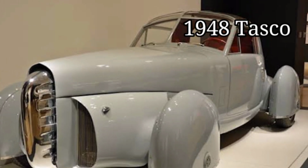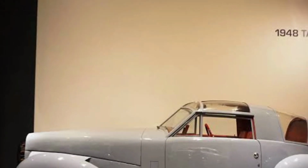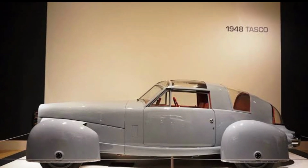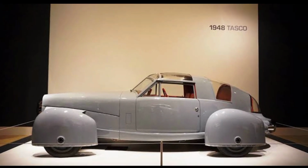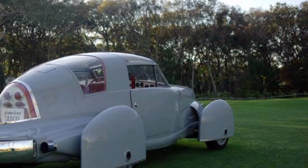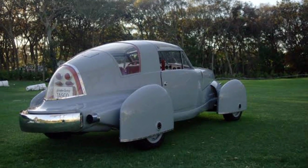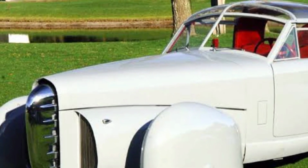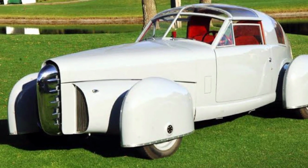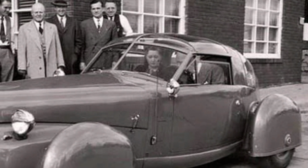1948 Tasco. One of the Chevrolet Corvette's most popular features traces its roots to an obscure, airplane-like prototype built in 1948. Although the third generation Vette is widely credited as being the first production car equipped with a T-top roof, the system was inaugurated by Gordon Buehrig's one-of-a-kind Tasco prototype and patented in 1951. Born in 1904, Buehrig was an accomplished stylist and engineer whose resume included the Auburn 851 Speedster, the coffin-nosed Cord 810 and 812, and several variants of Duesenberg's Model J.